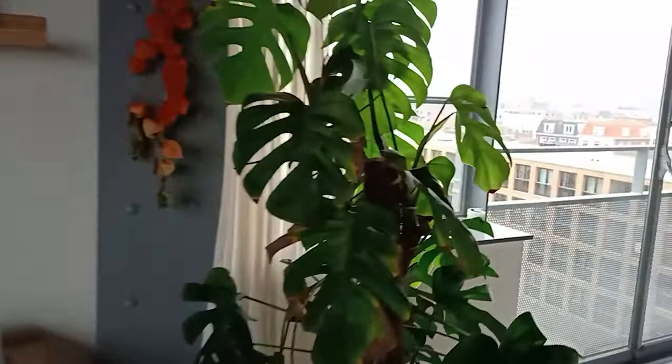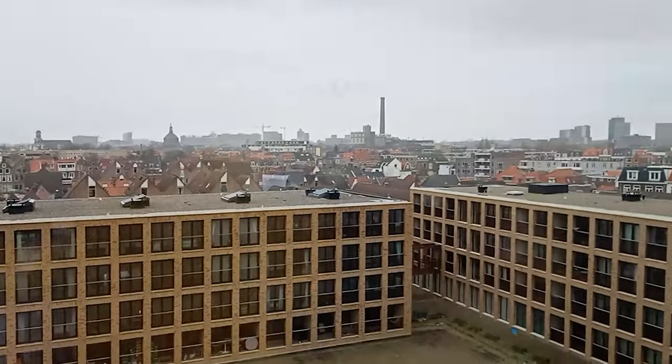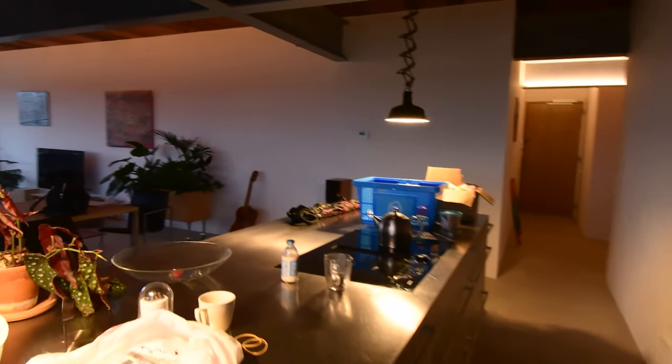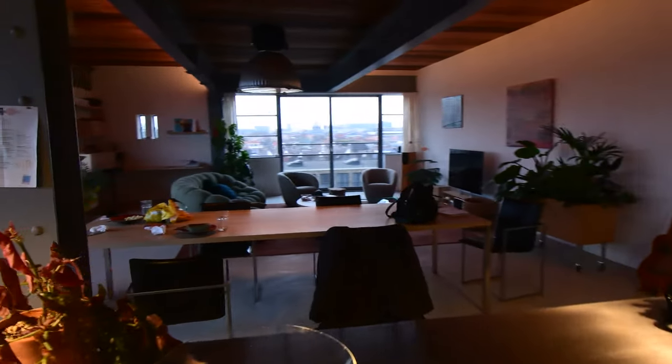Oh. Okay, now the trick will be how we get our luggage up here. Yeah, now we get here. It must be. Oh, this is where we drove in.